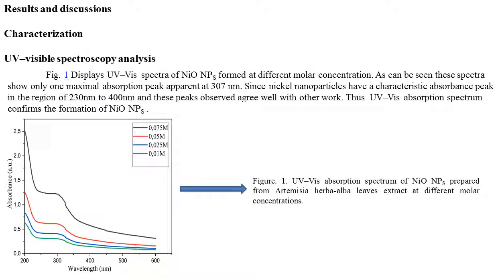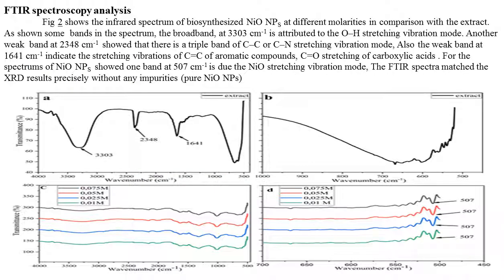Results and discussions. Characterization. Ultraviolet visible spectroscopy analysis. Figure 1 displays ultraviolet visible spectra of nickel oxide nanoparticles formed at different molar concentrations. As can be seen, these spectra show only one maximal absorption peak at 307 nanometers. Nickel oxide nanoparticles have a characteristic absorbance peak in the region of 230 nanometers to 400 nanometers, and the peaks observed agree well with other work. Thus, the ultraviolet visible absorption spectrum confirms the formation of nickel oxide nanoparticles.